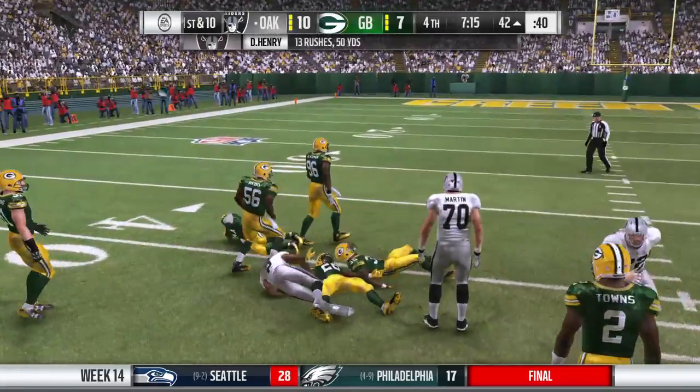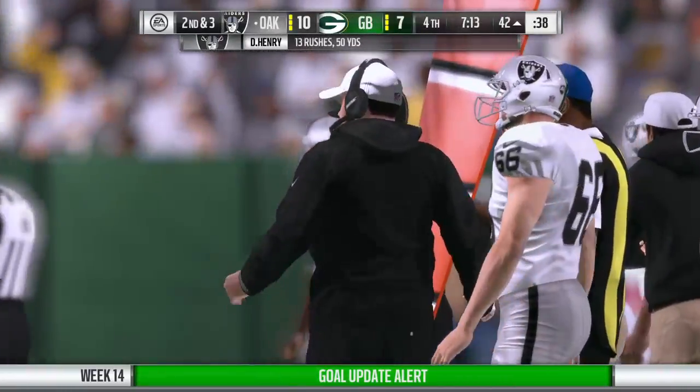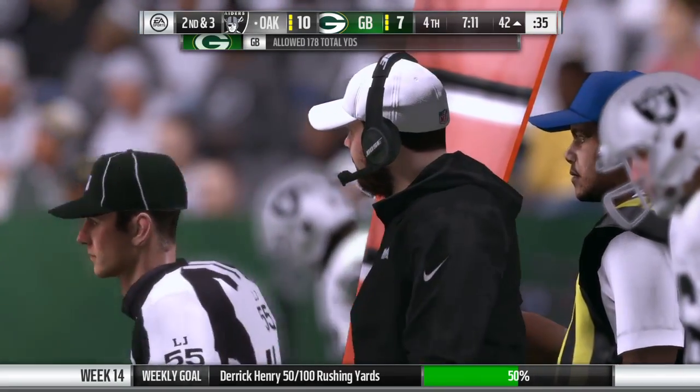And they'll get him down here at about the 42. A solid run on 1st down. Gain of 7 leaves him with a 2nd and 3.